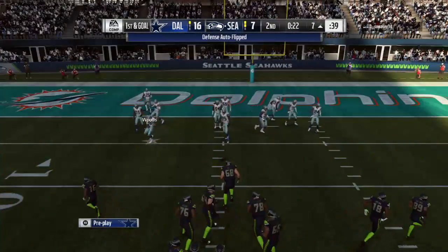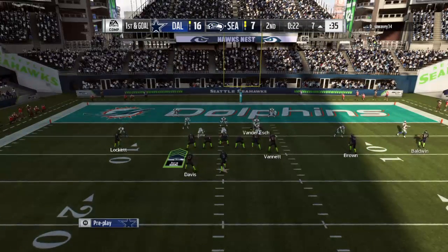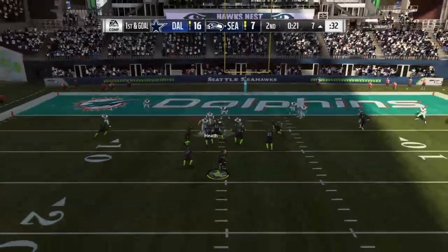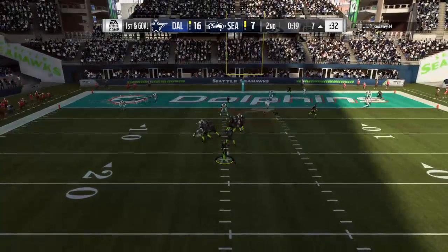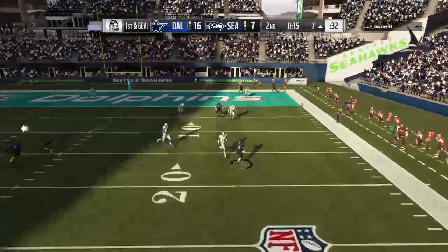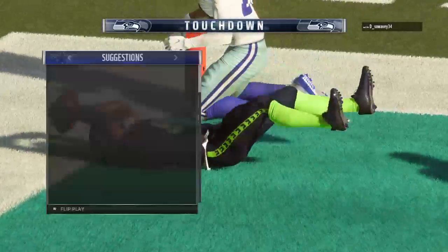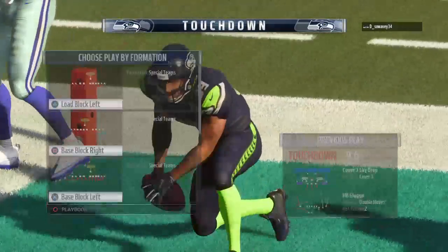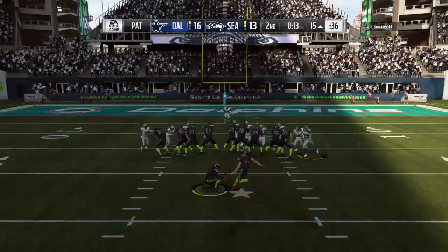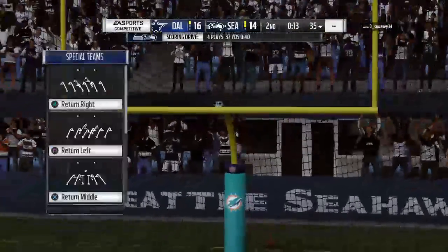An inaugural trip to the red zone here for the Seahawks. They've got it 1st and goal at the 7. From the shotgun, Wilson. Escaping the pressure right. There's Baldwin. Touchdown, Seattle. Doug Baldwin as the first half is winding down. And the Seahawks able to make this a close game again.